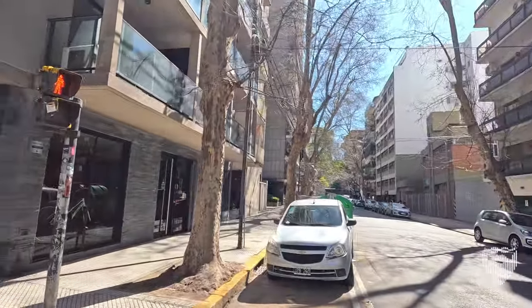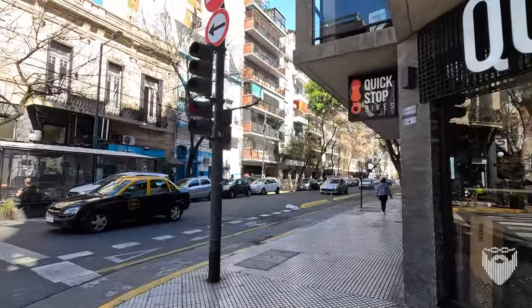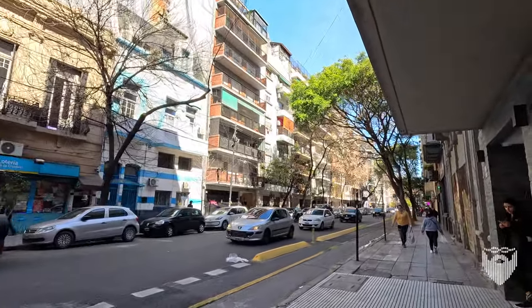Try to get a shot down the street. I don't know if you can see it with the sun glare. And of course, swinging my camera around always makes for the best views. I know you guys love that. The buildings are lower here.